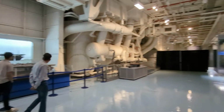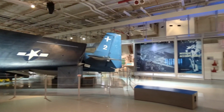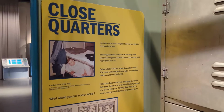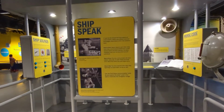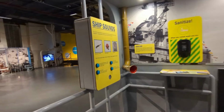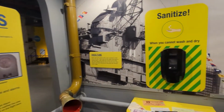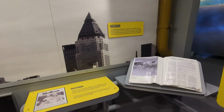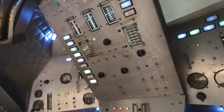Back at the hangar deck. Look at this. Lie down on a bunk. Imagine it's your bed for 6 months at sea. Communication at sea. Ship sounds. Voice tube. The Catcher, which was the Intrepid's newspaper. And the Morse code. I'm inside the space vessel.